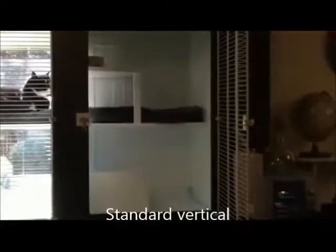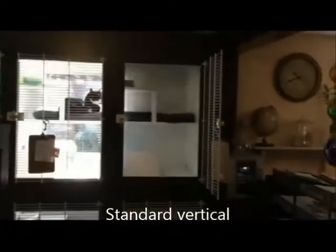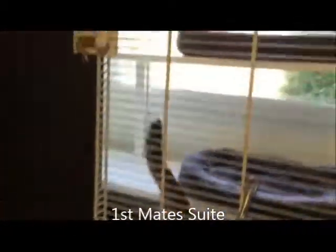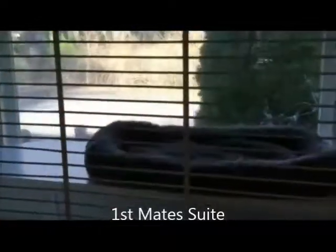And over here, there's not a cat in there right now, but that's our standard vertical suite. And it's right next to the surf and turf. So the difference is the window. There's no window in the basic standard vertical. Then we have, up from that, our First Mates. First Mates has a nice window view.